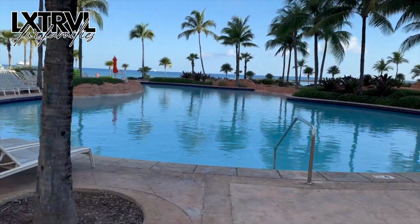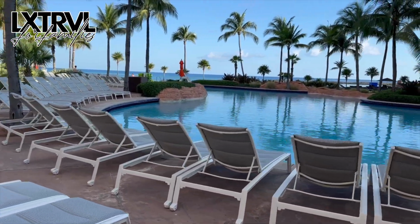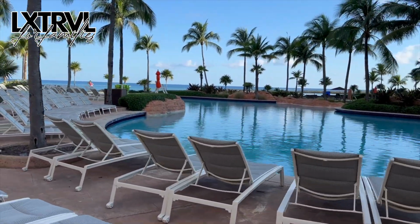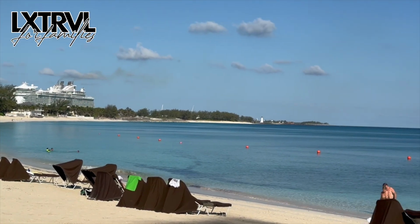This is the Cascades pool at the Reef. It is only for guests of the Reef and the Cove, and they do check wristbands while you're there. There is quite a bit of security at Atlantis, so it made it feel nice that there weren't people just running in and out of every location.